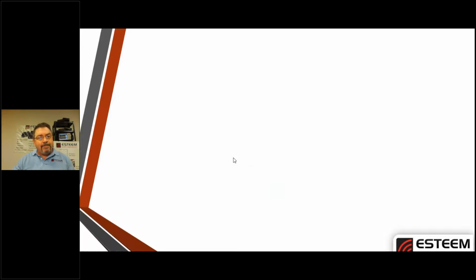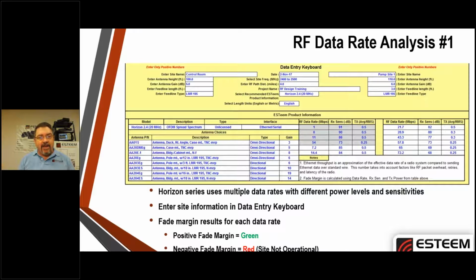Now, the RF design tool really is very simple to understand. There are two major areas that go into it. The first one is what we call the data entry keyboard, and that's where we enter the information on the system itself. Everything in common between the two points, such as the frequency, the distance, the name of the project, and the radio that we've selected, is entered in the center part of that keyboard. Then we enter the information for each side of the system, both the control room and pump site number 1, and it will then point out what signal it expects between those.